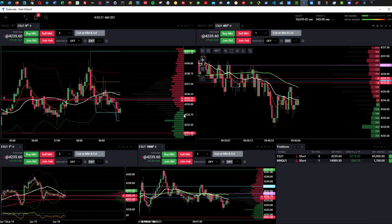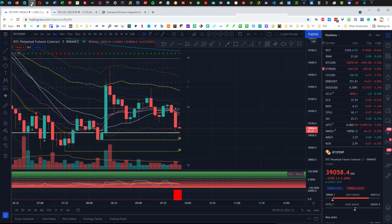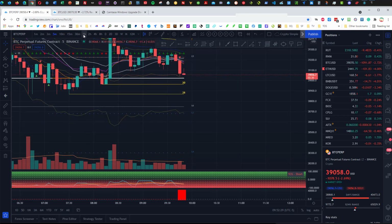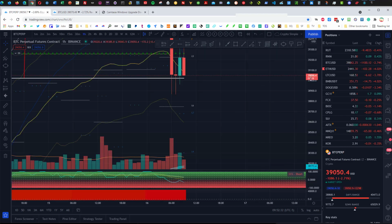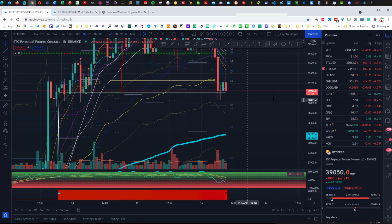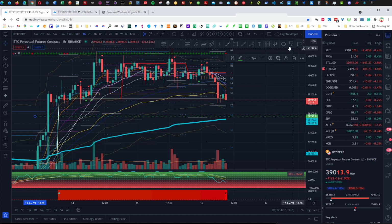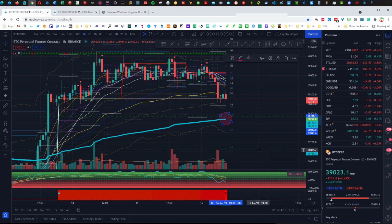All right. Let's see where we're at. There we go. What we want to see is it rip through here, because where is it going? Let's look at the 1 hour. Well, I'd like to see it go, and we would go long probably right around here. So in this area we will go long if it gets there, which is 38.17.